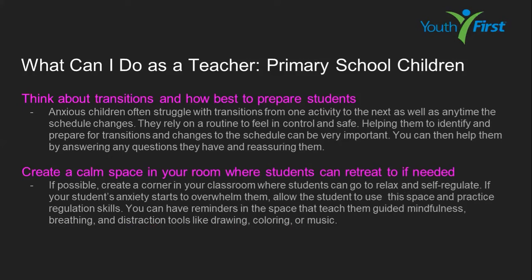Lastly, there's been some success with creating a calm space. Of course, this has to be dependent on your room setup and size, but if possible, delegating a corner of your room can be beneficial when you start to see a student getting overwhelmed. You can be creative with how your space looks, but generally having some deep breathing reminders, distraction tools, and calming activities in the space is good.